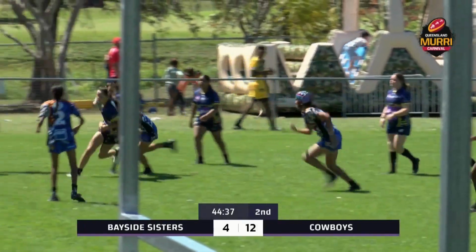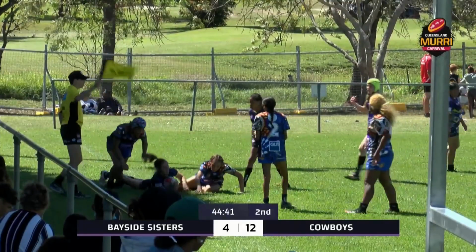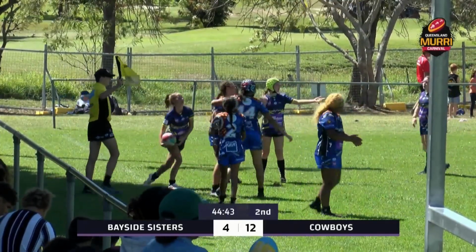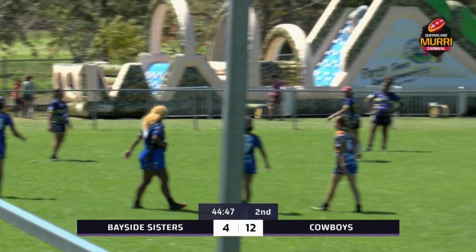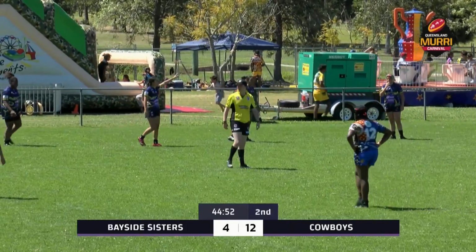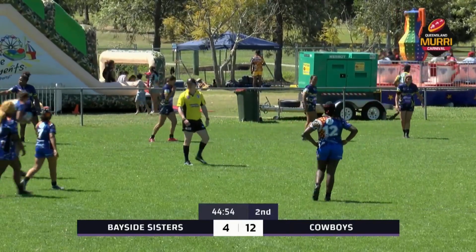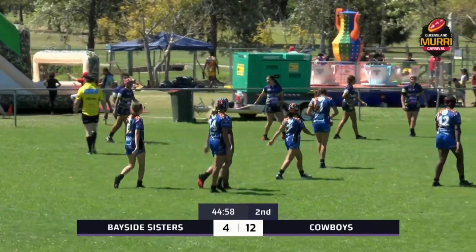And Sumner passes out to their fullback. Oh, she's getting close to the line. Oh, they're trying to tip her over. Oh, they did too. Oh, what about the motion though? Was it a held tackle? Yeah, that's a tough one. It's a bit of a grey area. It's up to the ref's discretion. You see some of them get called a penalty and you see some of them not.